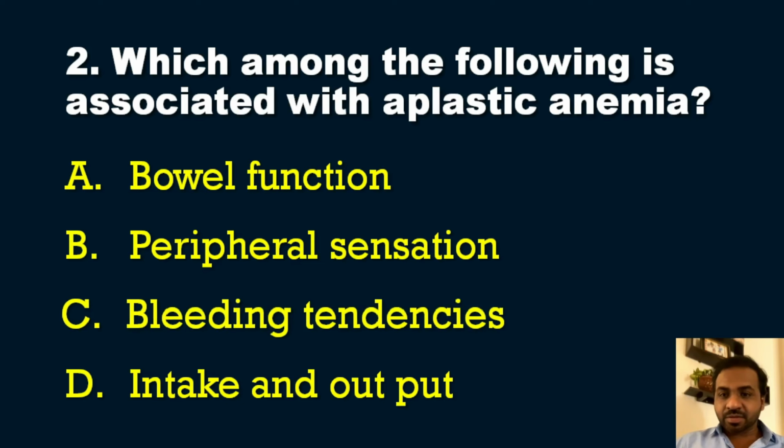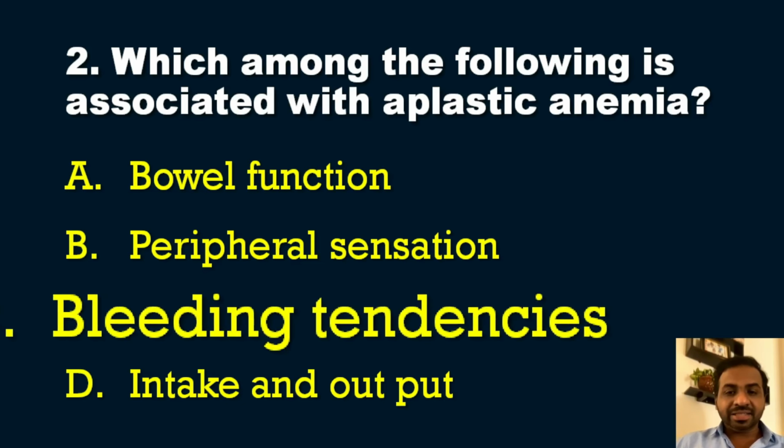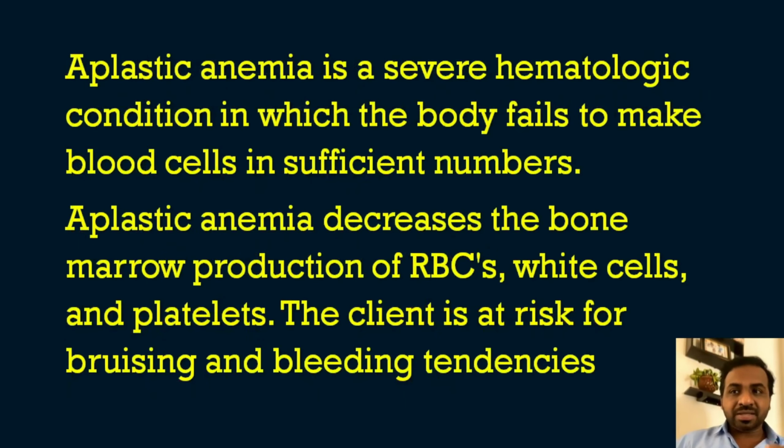The answer for this question is option C, bleeding tendencies. I think it is a very easy question. You just want to understand what aplastic anemia is. So what is aplastic anemia?